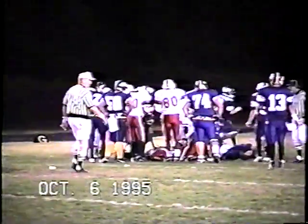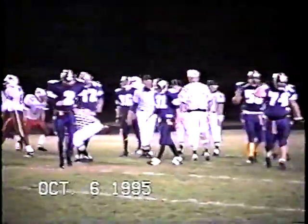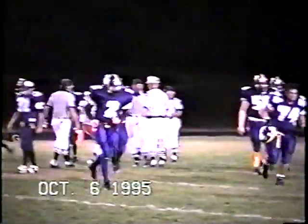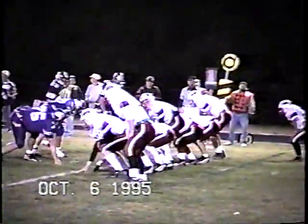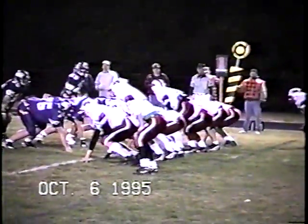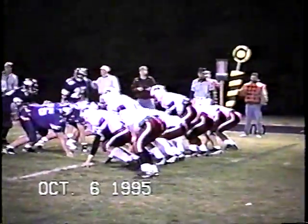The fumble on the play, a flag on the play. Fumble on the play, the Hearts recover. Fumble recovered by the Hearts. Hearts take over after the fumble on their own 10-yard line. It'll be first and 10 there.